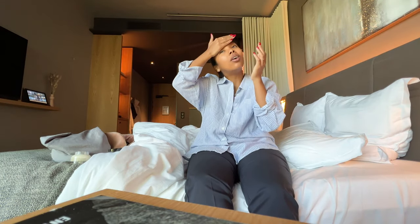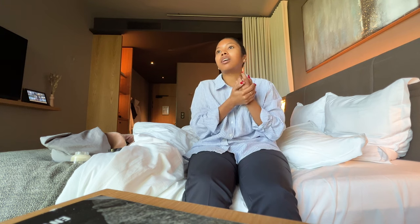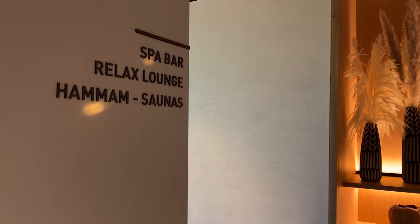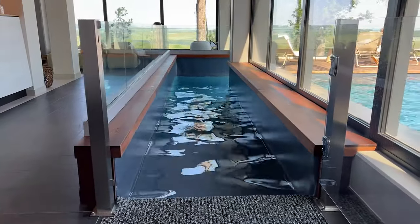After that, we checked in at the hotel. I had planned to go to the city center and walk around, but the hotel grounds are so beautiful that we decided to just stay here and chill. We went on a little hike to watch the surroundings. Then we changed and went to the spa area. They have sauna, hammam, all the facilities, a nice pool. We went swimming, took the sun in, had some champagne, all the things, just enjoying life.